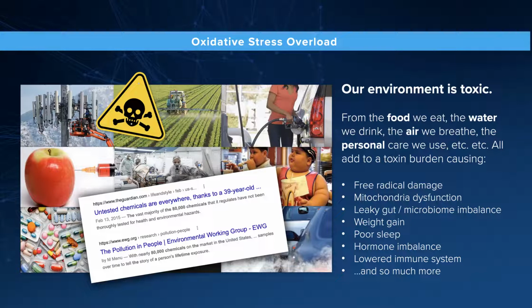Well, we're living a much faster paced lifestyle. We're living in stress, which increases oxidative stress in our bodies, as well as other hormonal imbalances. We're eating really bad processed food that our bodies are not designed to break down and process. The water that we drink, the air that we breathe, the products that we use are causing additional toxic burdens on our bodies on top of that natural oxidation process that we already face.